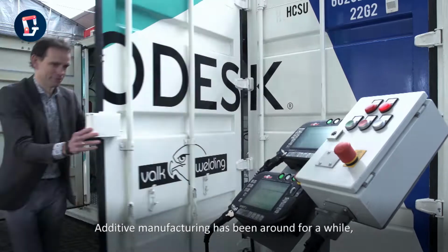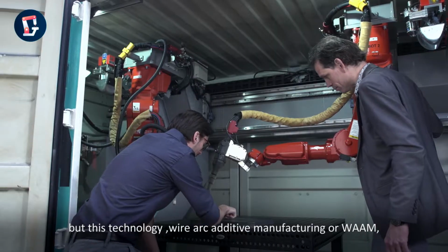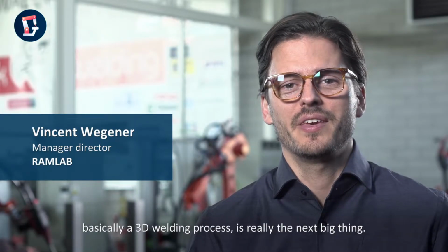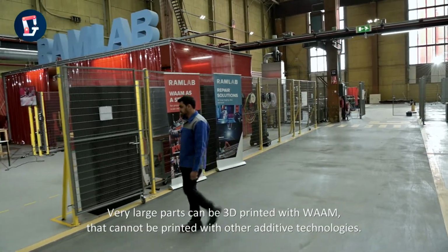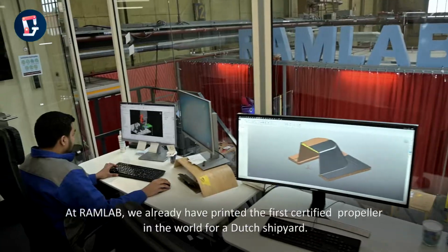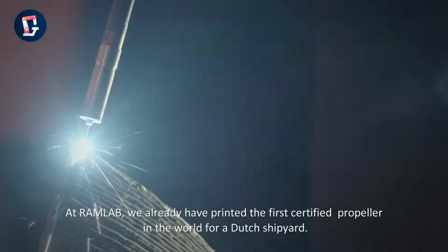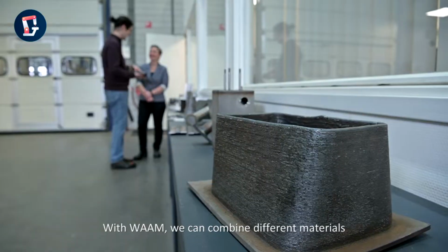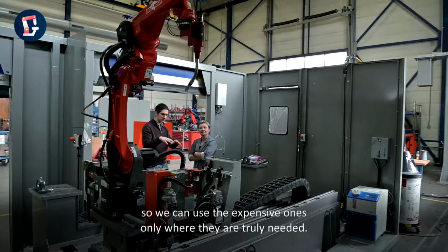Additive manufacturing has been around for a while, but this technology, wire arc additive manufacturing, or WAAM, basically a 3D welding process, is really the next big thing. Very large parts can be 3D printed with WAAM that cannot be printed with other additive technologies. At RAMLab, we already have printed the first certified propeller in the world for a Dutch shipyard. With WAAM, we can combine different materials so we can use the expensive ones only where they are truly needed.